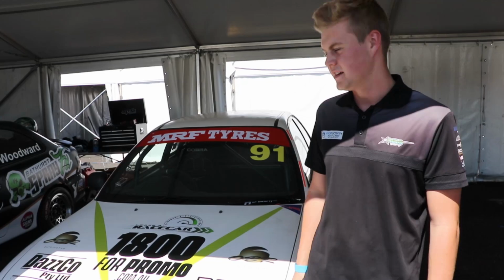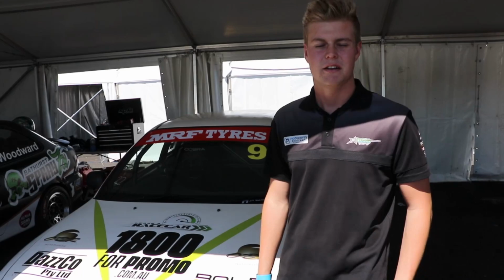My next race in the XL will actually be in Matt Woodward's car, and I'll be running the Enduro at Eastern Creek with him, so I'm looking forward to that.